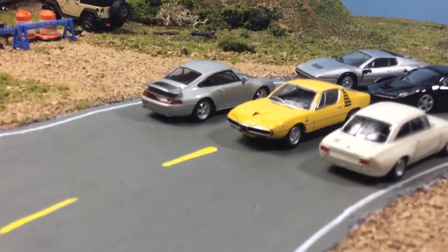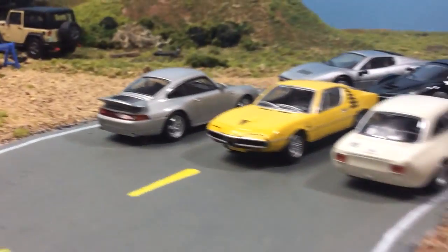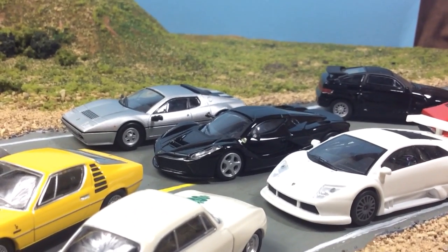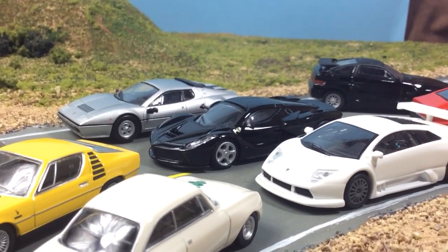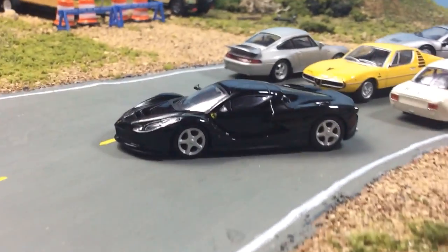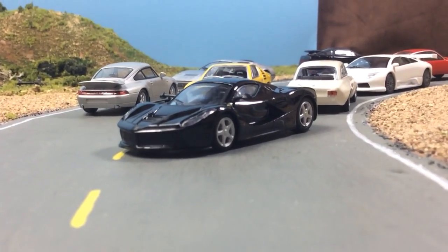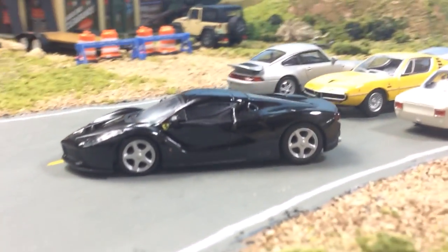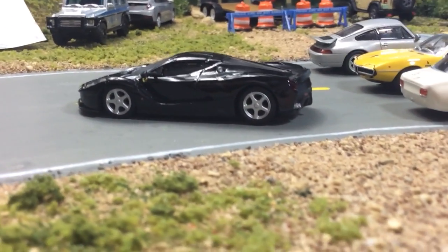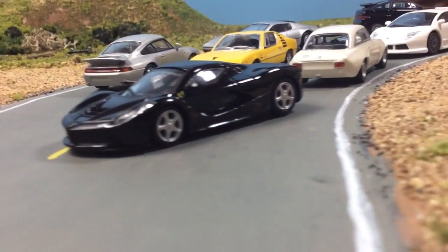But I do have a fondness for this Montreal. I've always liked the Porsche, but I really do like this one. And the LaFerrari never really does much for me until I take it out and really take a close look at it, because the lines on this car are just so unbelievable. It reminds me a lot of the new Ford GT. When you look at the green light Ford GT and you see how nice that car is, that's kind of what this one reminds me of a little bit. Although I do think this is a nicer looking car than the Ford GT.